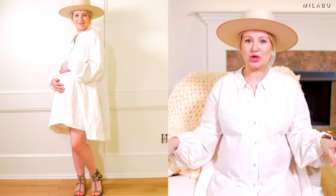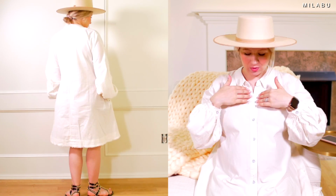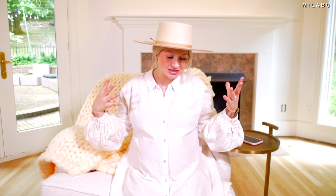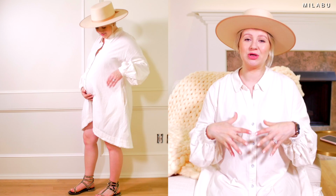Let's begin. First outfit is what I'm wearing right now. It's a button-up dress, super casual, but you can really dress it up with really cute sandals, a hat like I'm wearing, and it's really cute. I like that it buttons up, so once the baby is born, I can just unbutton and I can feed my child very discreetly, and it's just a very functional but super cute dress. It's very airy, it's very flowy, and I think a lot of you will be super comfortable in this type of outfit.